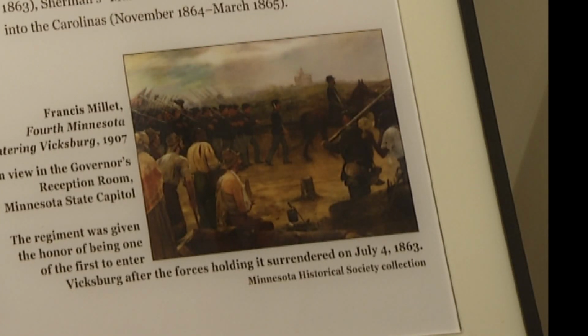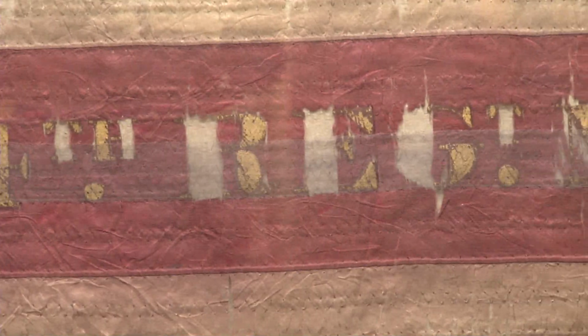Do you have a favorite flag? Well, the one behind us is the flag from the 4th Minnesota Infantry Regiment, and as far as we know, this probably saw a lot of service in their campaign to Vicksburg.